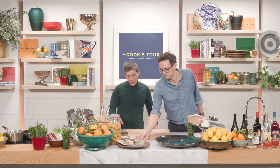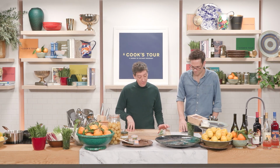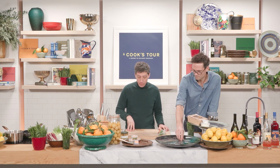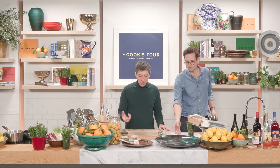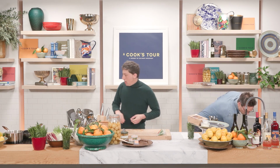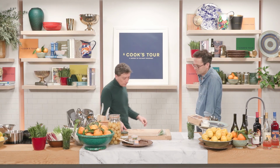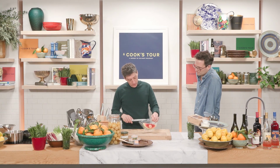Okay, so another simple dish, one of my favourite dishes in the book, actually. Very simple salad, but what's good is the salty and the sweet of it, I think, just makes it a really exciting salad. So, get our watermelon.